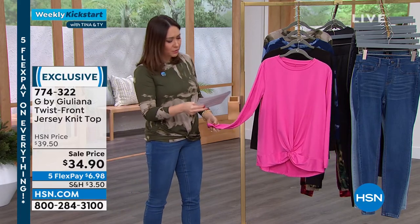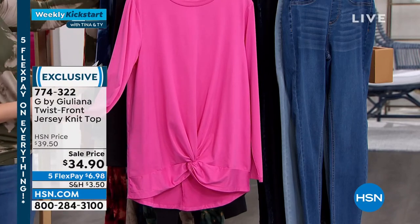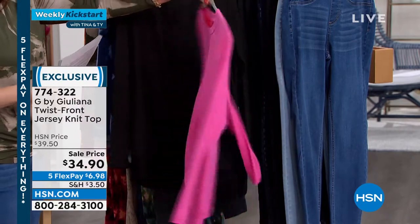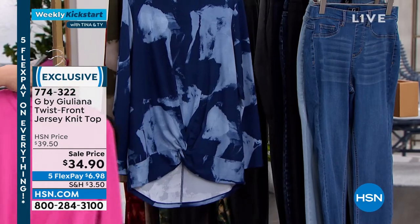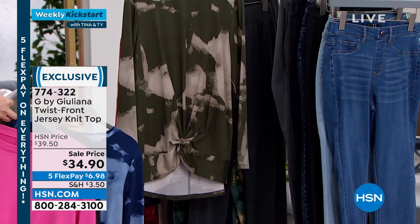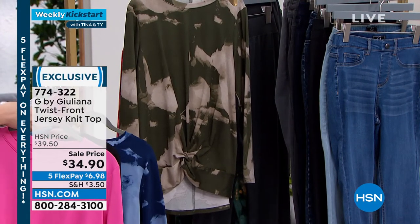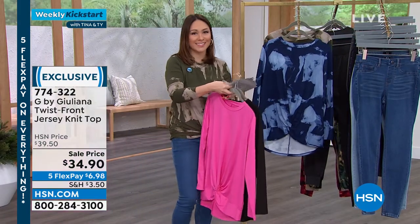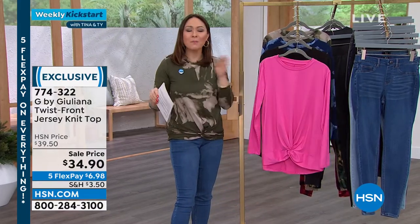This is sizing extra extra small through 3X. It is the twist front jersey knit top. We have two solids, two patterns. This up here is what we're calling the festive pink, which is a beautiful, gorgeous solid pink. We have it in a solid black. The two prints are the navy print, which has like a chambray and a navy, and the one I'm wearing, an olive print, which reminds me of a camo and why I went for it. It's 24 inches in the front with the twist, 30 inches in the back, so we get that beautiful coverage. $34.90.